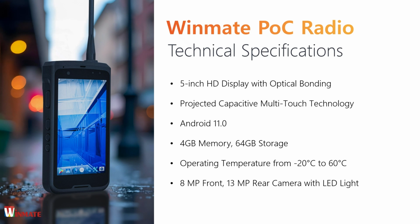The projected capacitive multi-touch screen ensures responsive interaction, even with gloves or wet hands. Powered by Android 11, it combines a user-friendly interface with strong security and app compatibility. With 4 GB of RAM and 64 GB of internal storage, this device provides smooth performance for field apps and data handling. It's equipped with an 8-megapixel front camera and a 13-megapixel rear camera with LED flash, ideal for capturing field evidence or video calls.